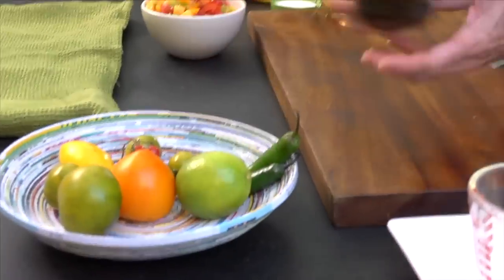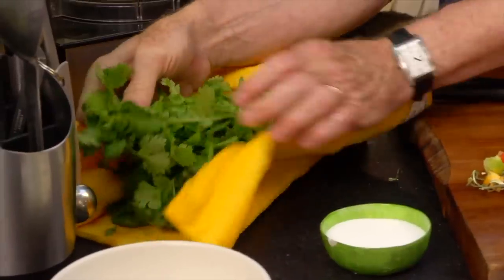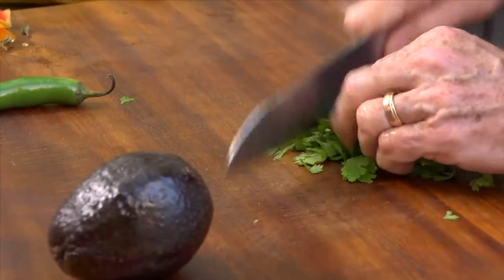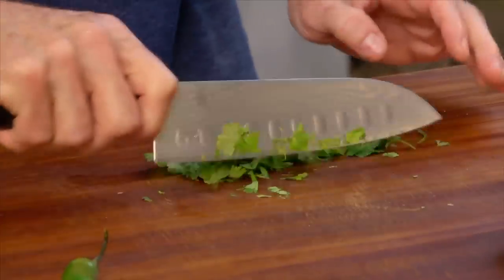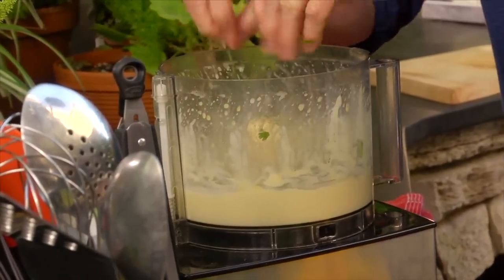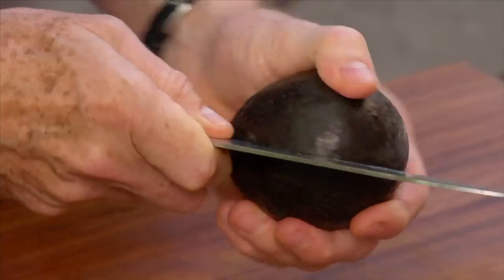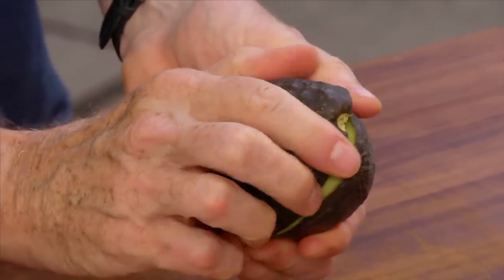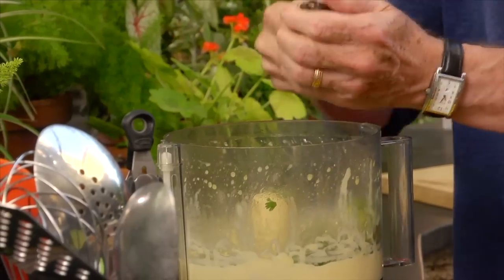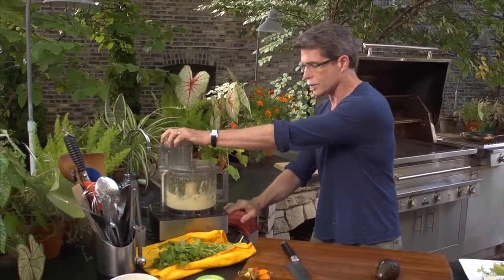We have avocado. We have a little bit of serrano chili. And I'm gonna put in a handful of cilantro. So everything's gonna need to get roughly chopped. Take out the little button end of the avocado. And scoop half of the avocado into the food processor. Top goes on, and I'm gonna pulse it until it's the right texture.